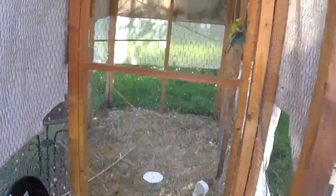I want to kill my kid, but I went back and looked on the video camera and saw he closed the door, but he didn't latch it, and it just blew open about 45 minutes after he fed them. So they had all afternoon to fly away.